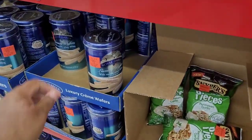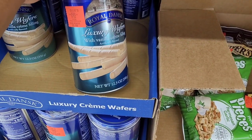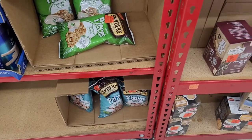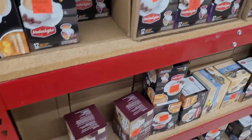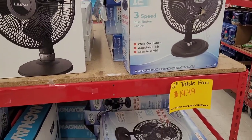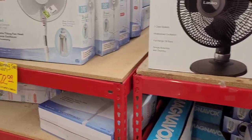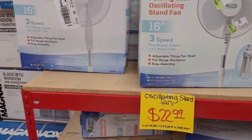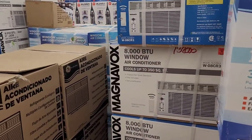What's these over here? I gotta get my buggy out the way. Luxury wafers, $3.99. Let me get away from here. I got some little pretzel pieces down here. All right, let's move on. I have some fans, 12-inch, $19.99. I have the oscillating stand fan for $22.99. You know, summer coming, honey, you're going to need you a fan.